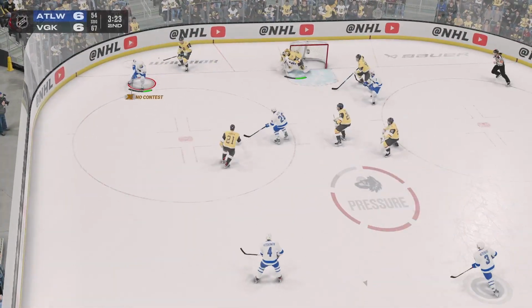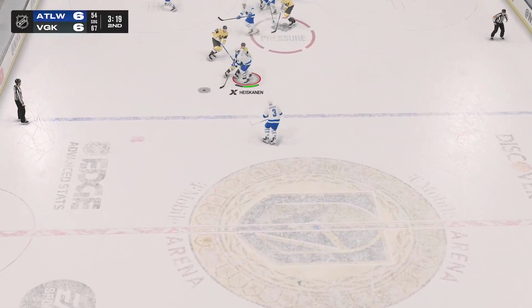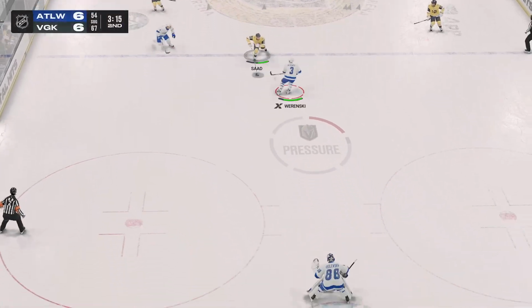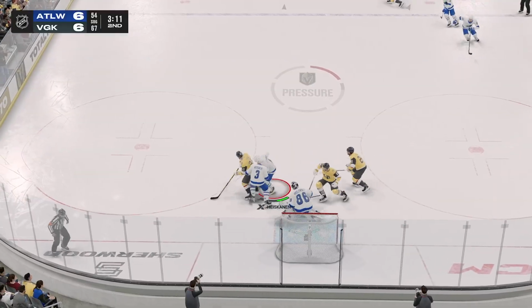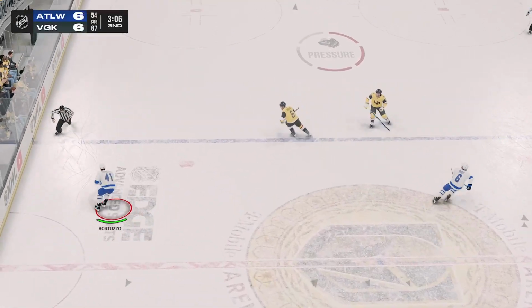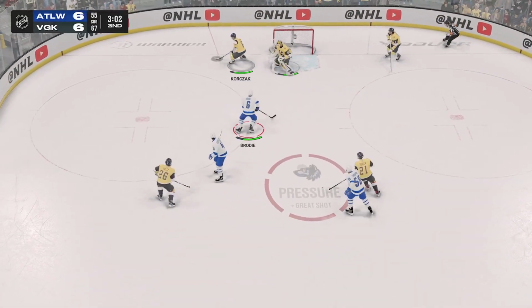Picked up along the boards by Gould. Back to the point, he's set it up. Oh, hello! Comes up with the puck with the quick steal. Nice flick of the stick. They've got some momentum here. Here's a shot. Too many bodies in the way. Here's a shot. Stop with ease.